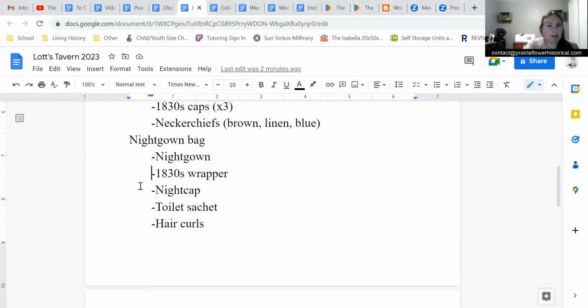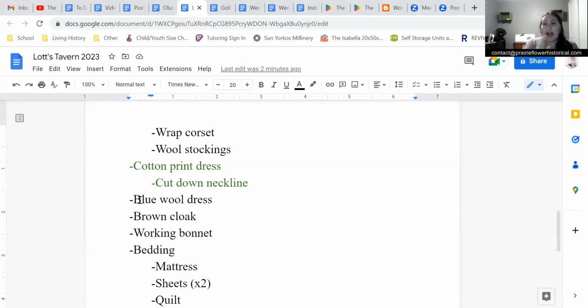I'm bringing, or my toiletry bag. This is actually my toiletry bag. Hair curls, because it's the 1830s. My wrap corset, which is what I bring to 1830s events when I want to kind of relax, because it's a lot less rigid than my typical 1830s stays. So my wrap corset. And then wool stockings. Oh, these are the stockings I'm actually going to be sleeping in. Well, I already had that squared away.